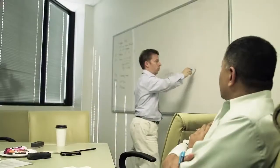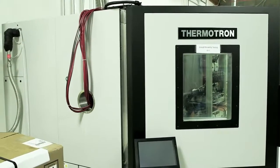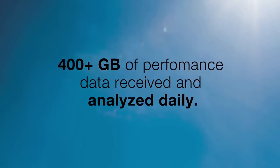When we do a product development, we go through a series of stages with successive higher stages of validation testing, culminating in a 1 million power-on-hour test under stress conditions. The performance data from the field is critical to our process. We have upwards of 5 million units in the field. That's 400 gigabytes of data a day.